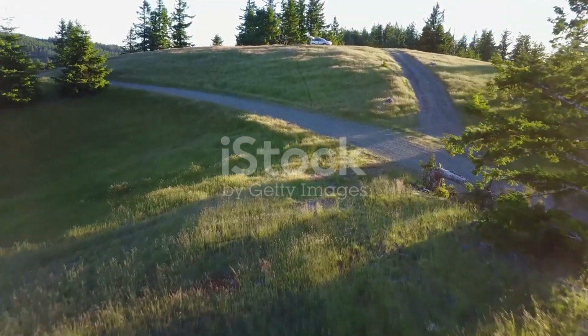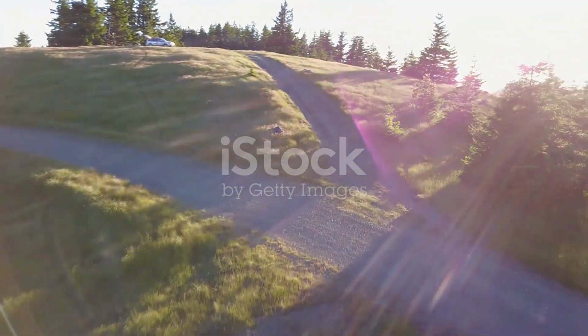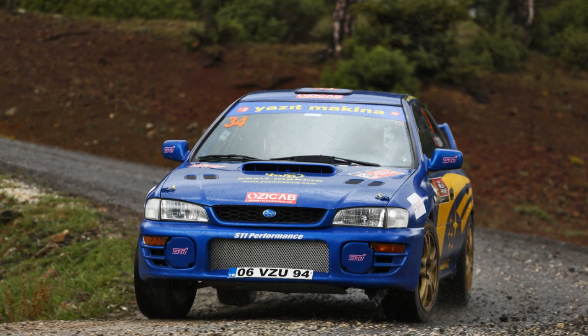Now let's switch gears a bit and talk about a car that brings a different kind of performance to the table. The Subaru WRX STI. This is a car that's been tearing up rally stages around the world for years, and luckily for us, they decided to let us mere mortals have a go at it too.